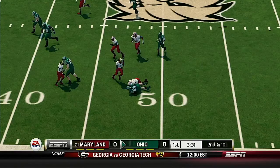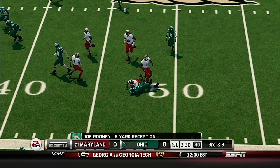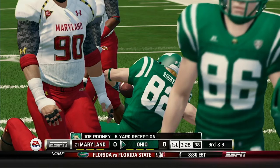There's a strike complete, and they make the stop at the 48-yard line. Gain of 7 on the play. That makes it 3rd and 3. They need about 3 yards to get the first down here on 3rd down. Check 83. Ball's going to 83. Quick pass. Brought down around the 45-yard line.